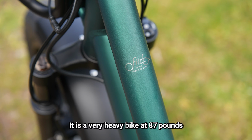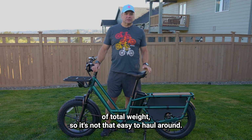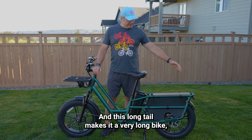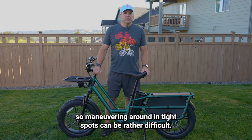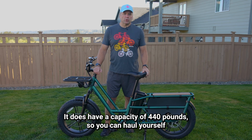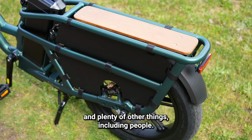It is a very heavy bike at 87 pounds of total weight, so it's not that easy to haul around, and this Longtail makes it a very long bike, so maneuvering around in tight spots can be rather difficult. It does have a capacity of 440 pounds, so you can haul yourself and plenty of other things, including people.